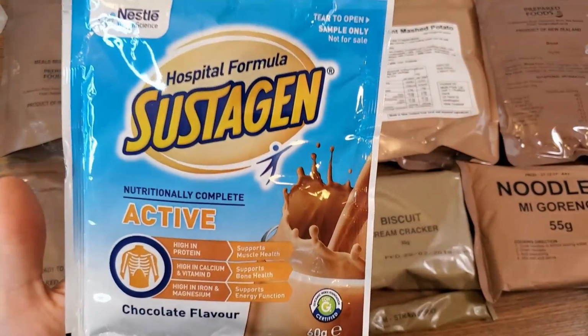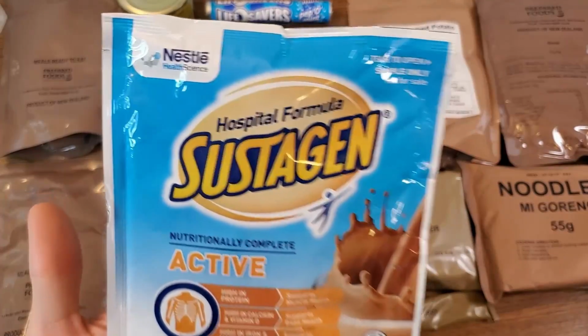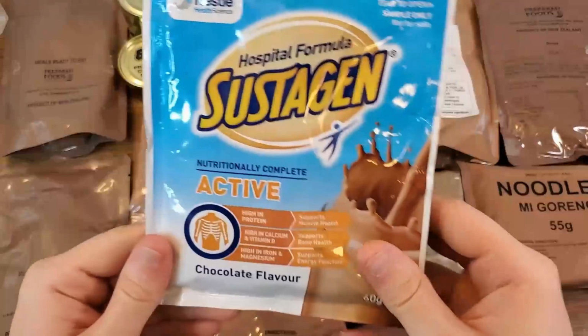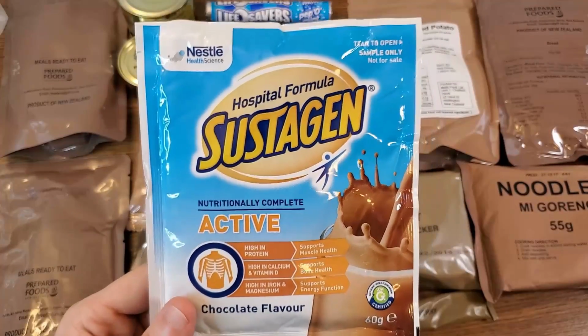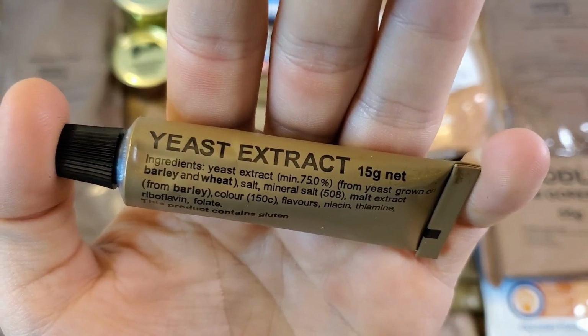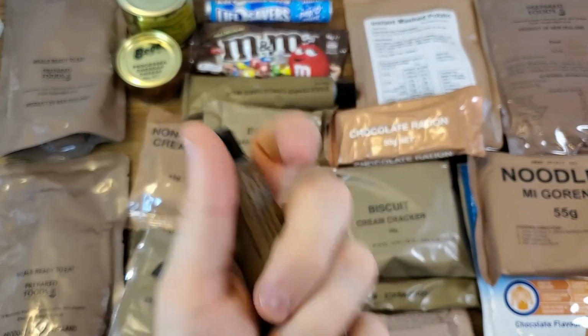A sort of retail-looking package of hospital formula Sustagen. That does not sound very tasty. Made by Nestle Health Science. I think this is sort of like a meal replacement drink kind of thing, but it would be a good source of added nutrition for a soldier. A 50-gram chocolate ration, a tiny 20-gram all fruit bar, a small tube of the dreaded yeast extract. Some people love this. Some people hate this. I'm actually looking forward to that.